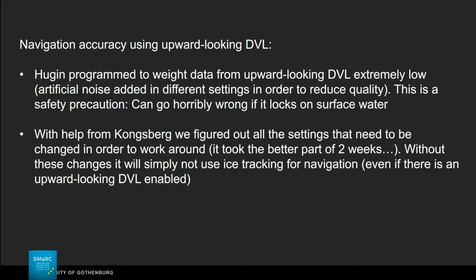You think you enable it when you start the mission, you put it in the mission plan. So Ocean Infinity are sort of indirectly in this group now. I have heard that they have lost at least one vehicle under ice, and I don't think they did this. It's no wonder that they lost it. It was operating on inertial navigation mode when they did that.